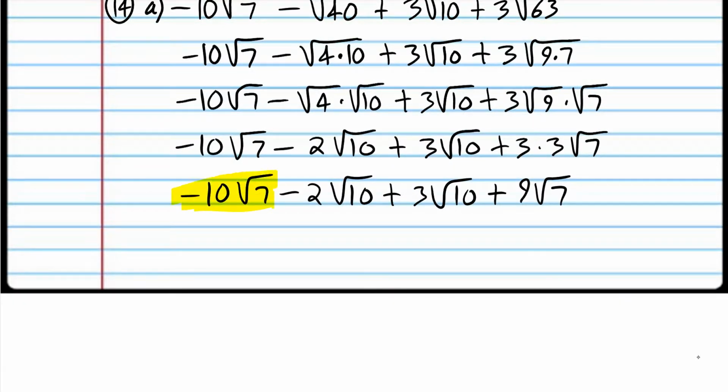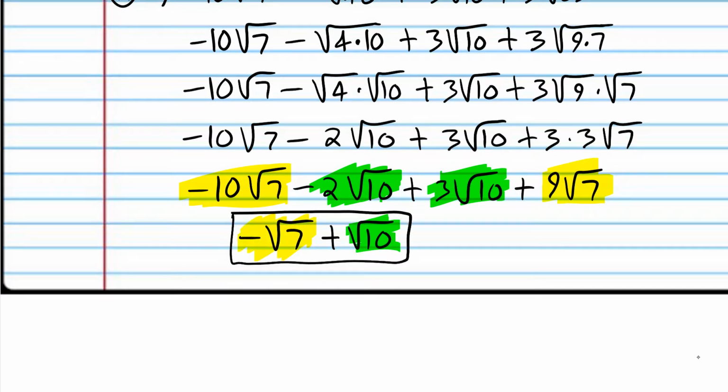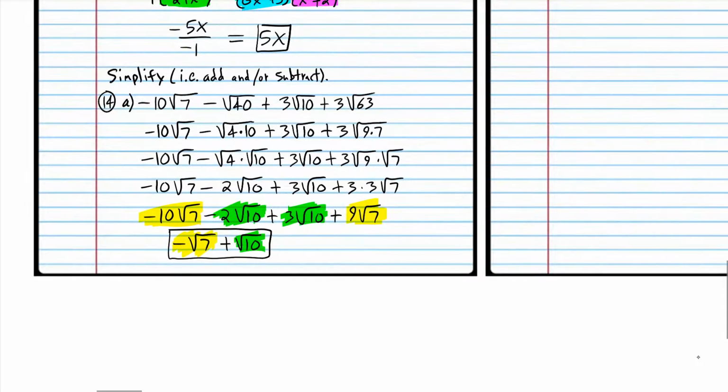We have the root 7's. We have bananas there that we're going to combine, but we also have limes that we can combine. We're going to combine limes. So 10 root 7, -10 root 7 plus 9 root 7 is negative root 7, and -2 plus 3 is just 1, so we have plus root 10. So we combined our limes to root 10, and we combined our bananas to negative root 7, and that's the final answer. So if you got that, good job.